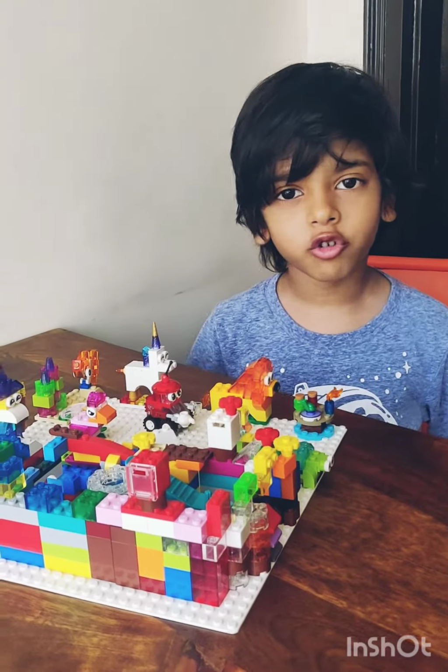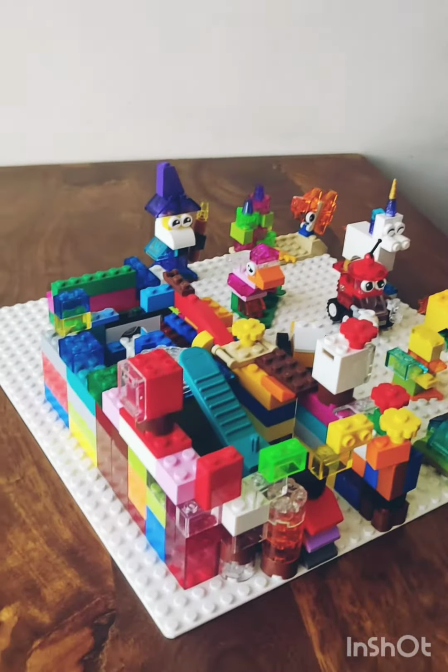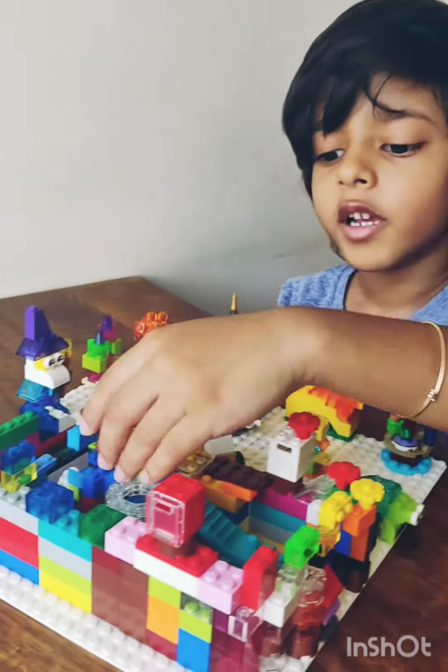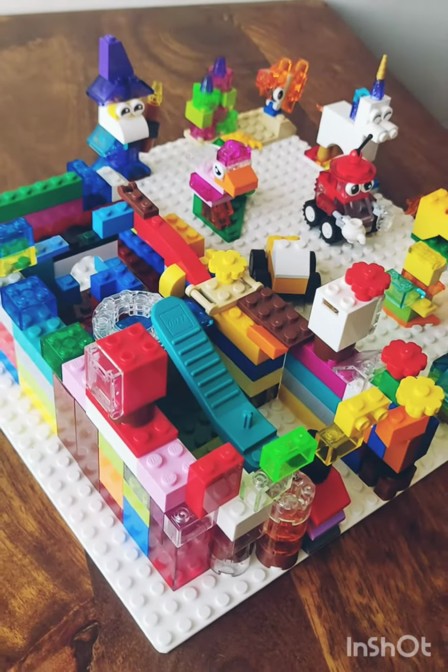Today I want to share a Lego story with you. So here is a museum. Look how wonderful it is. And inside the museum is a wheel of magic and a slide and other things.